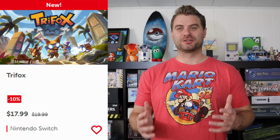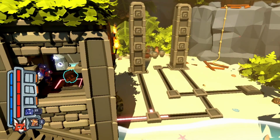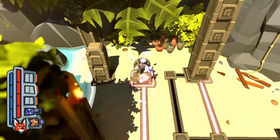Alright, the next game on the list is Trifox. This is more of a shift from the last game. It's a little bit more lighthearted. In this game, you play as a fox that goes on a quest to get revenge on those who have stolen his TV remote. Again, it's pretty lighthearted, but you'll play as this fox with unique abilities and different classes in this fun action platformer.